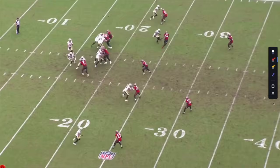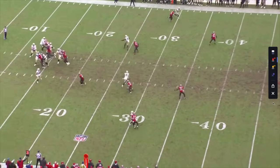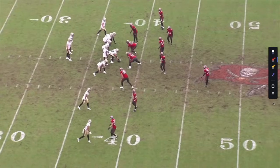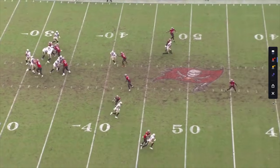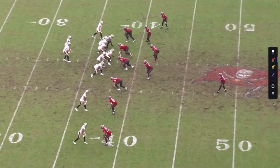Working through his progressions, seeing it, moving his feet, his eyes, making accurate throws. It's been kind of the theme for the game, right? Is just get back, see it, get it out of your hands. Not a lot of big throws in this one, but good quality quarterback play, and the reason that they won. This is maybe the best throw that he had in the game.